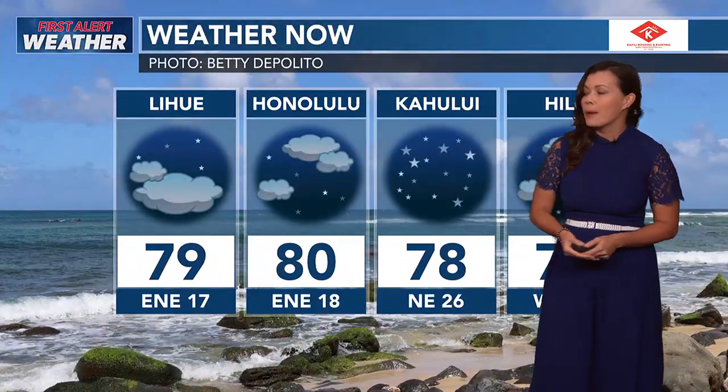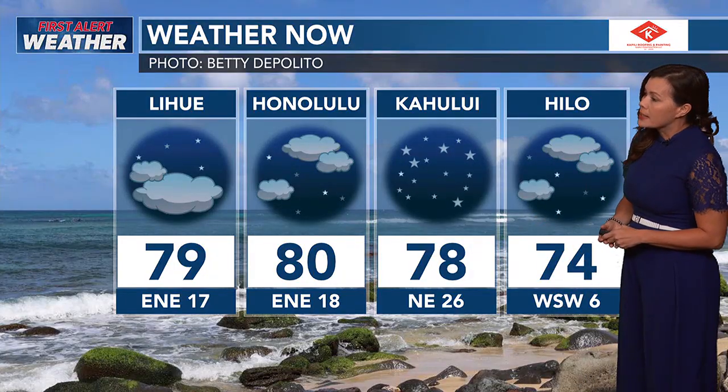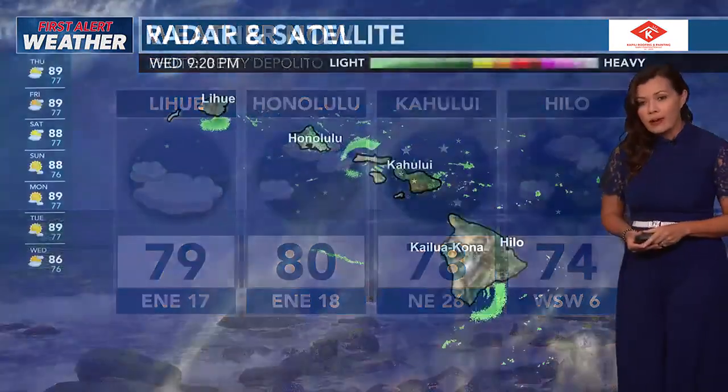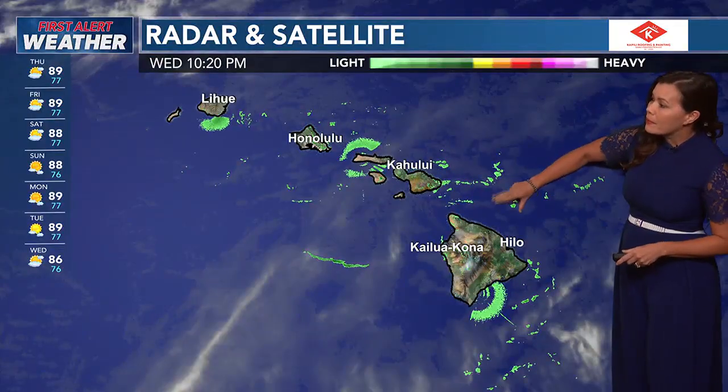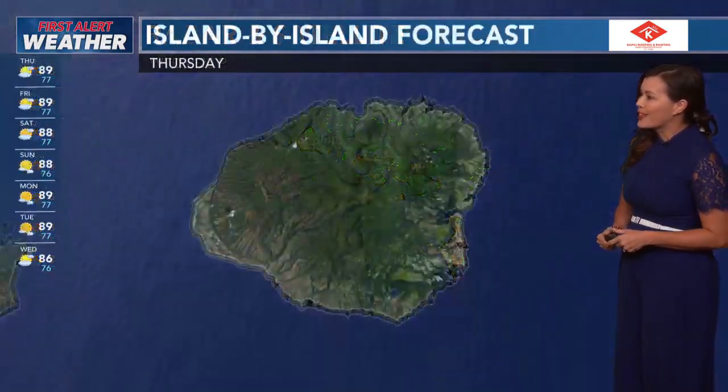Until then, we're talking about breezy trade winds. At times, though, it's feeling a little sticky out there. You see east-northeast winds about 10 to 25 miles per hour. Some relief at night with those windward and Mauka showers. More beneficial rain on the radar.